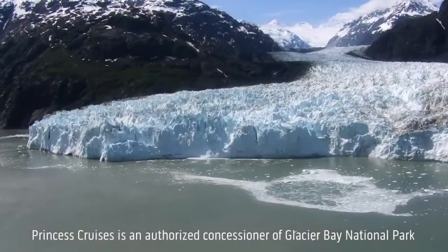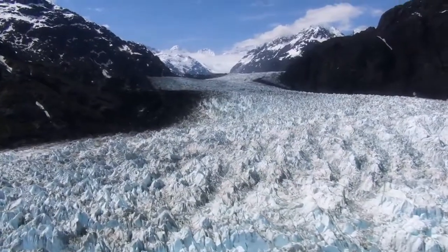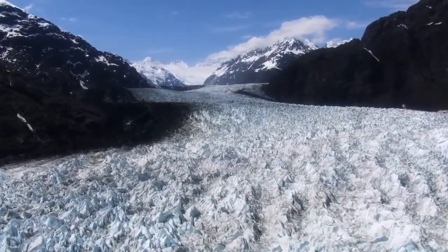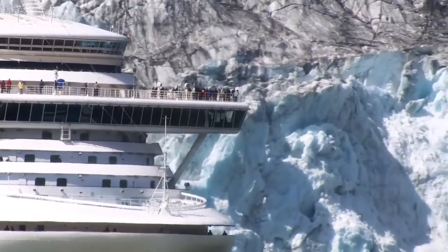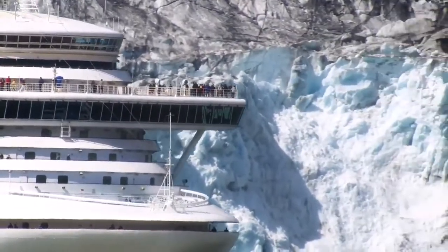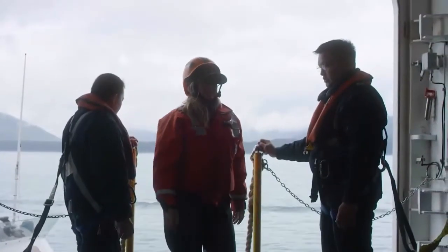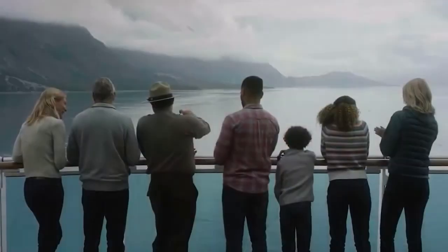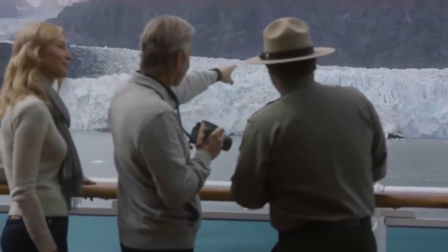At the top of the list is Glacier Bay National Park. Glacier Bay National Park is a protected preserve where not all cruise lines can enter. Princess Cruises is proud to take more people to Glacier Bay than any other cruise line, and it's a day that you won't forget. When you enter Glacier Bay, park rangers board the ship, and while on board, they give commentary on the surroundings, they point out wildlife and other interesting facts about the area, and they provide commentary over the bridge loudspeakers.